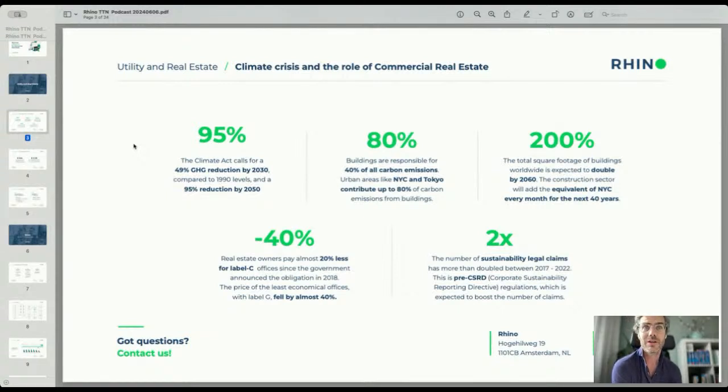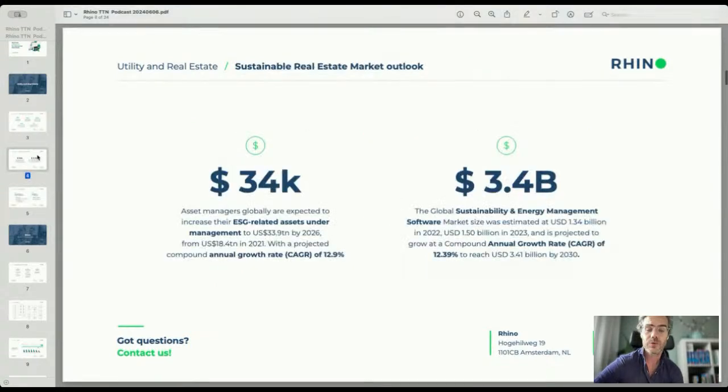So in the coming year, the rate is expected to be even higher. So there's a lot to cover, and that's what we do. Rhino provides hardware and software to aggregate utility data for insight in real time. So if you're a real estate owner, you need this data. You don't only need it on a building level, you actually need it on a portfolio level.